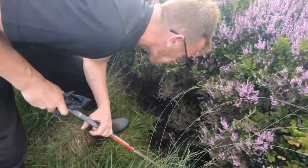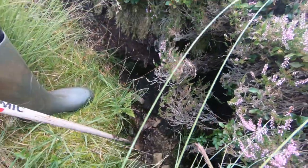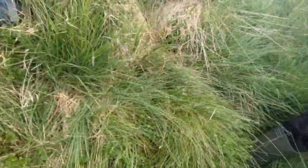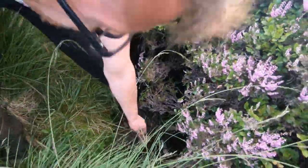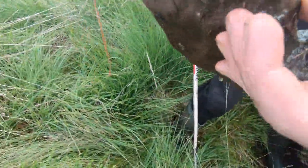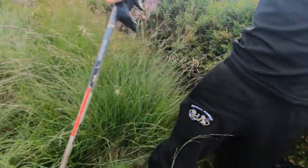Just stone straight away. Is it the bedrock? Yeah. Get a piece of stone, see if there's any mineral deposits in it. It's too wet, I can't tell, bro.